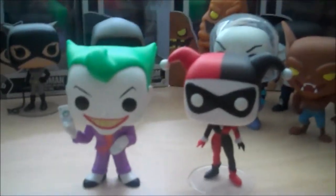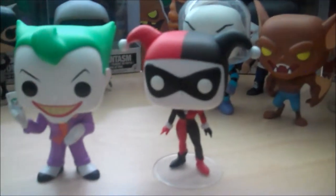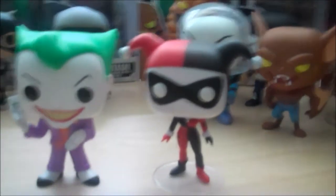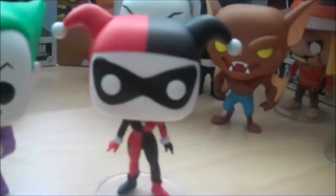who have really become a staple in popular culture as a duo. The Joker always was a popular one, but thanks to Bruce Timm, we got Harley Quinn. She was so popular in the show that she ended up getting a comic book. She's been in Suicide Squad. Everybody loves Harley Quinn, and this is a beautiful Pop.